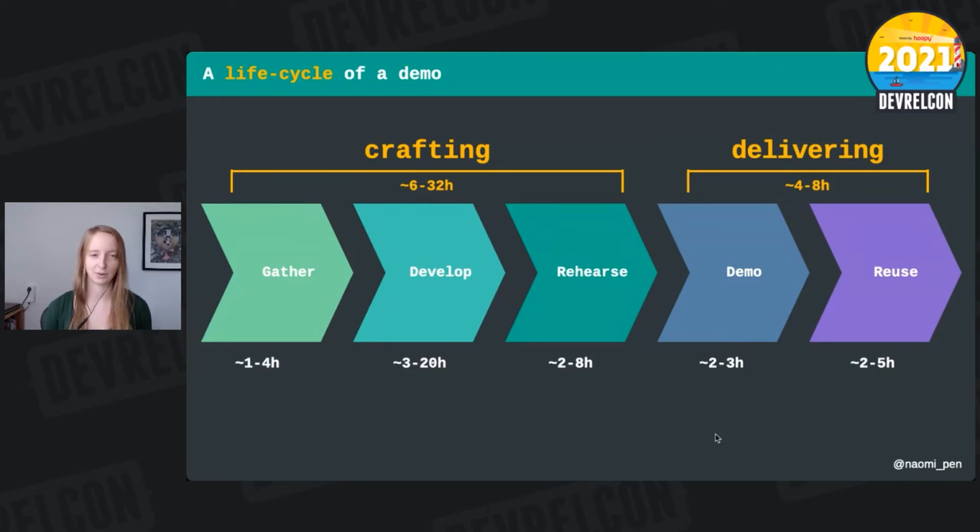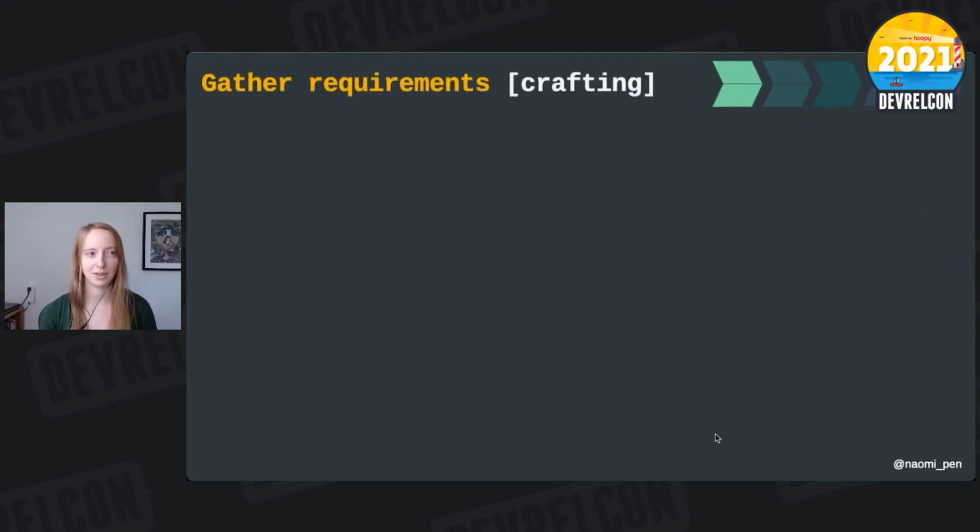However, I think that's a good ballpark. Of course, you can also take a lot longer if it's a very elaborate demo. But I think these are, again, good ballparks to aim for if you are starting to create demos. Okay, so let's dive into each of these phases, starting with the gathering of requirements.